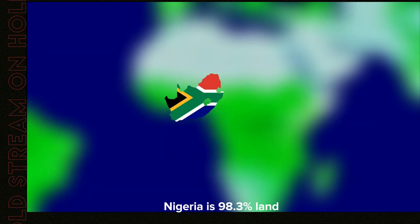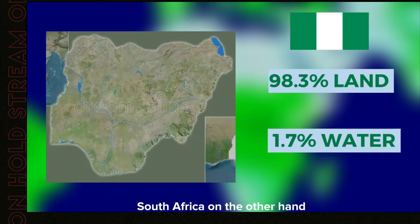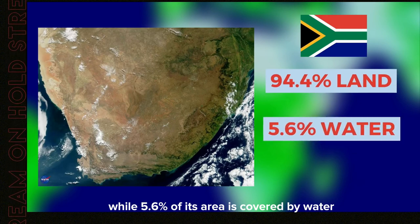Nigeria is 98.3% land, with only 1.7% consisting of water bodies. South Africa, on the other hand, is 94.4% land, while 5.6% of its area is covered by water.